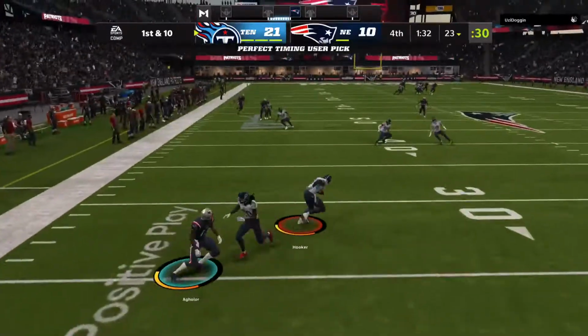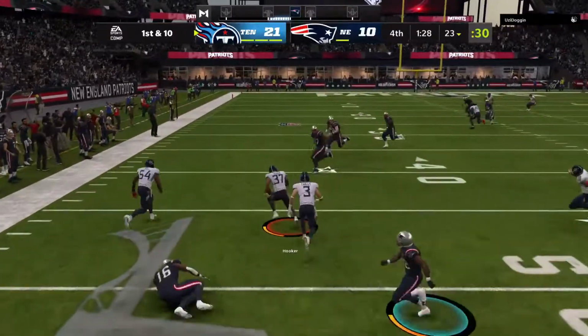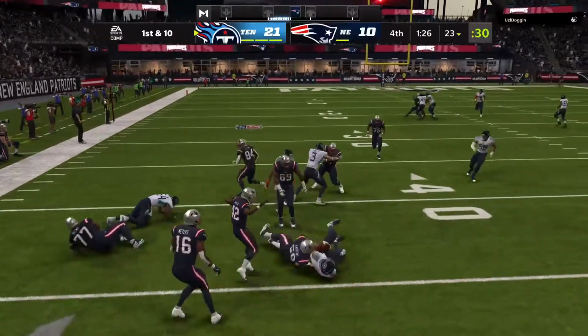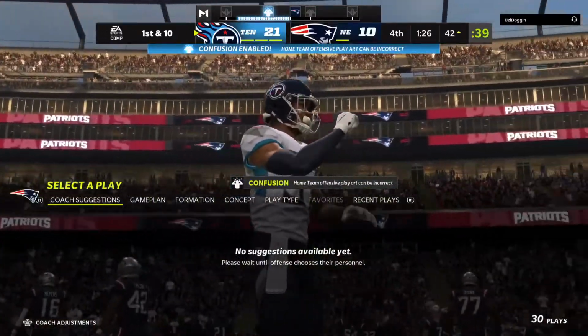And this is intercepted, and that should do it. Picked up by Amani Hooker. And they will finally get him as he's all the way down near the 40-yard line.